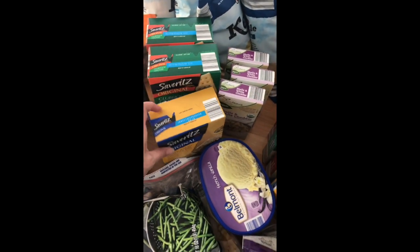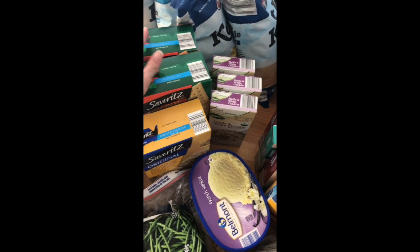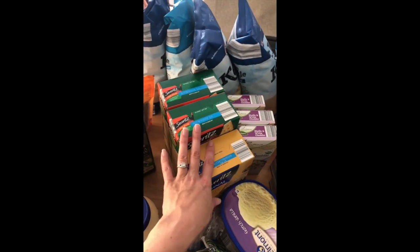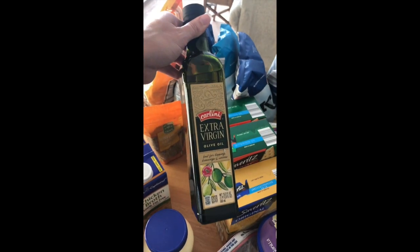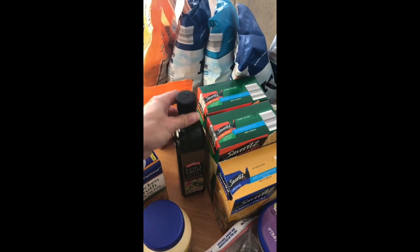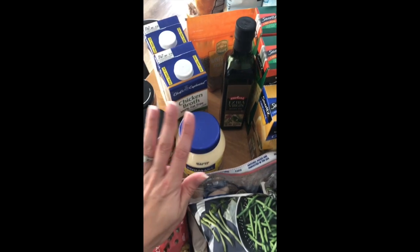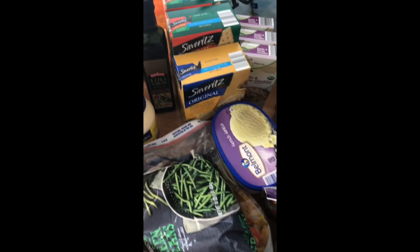Here are crackers, so these are the Triscuit equivalent, and these are the club crackers, and you cannot even tell a difference whatsoever. The kids love them. Sometimes they'll just have cheese and crackers for lunch, and fruit. This whole bottle of olive oil was $2.99, I think, and it's delicious. The kids like these sunflower seeds, chicken broth, mayo. This tastes exactly like Hellmann's.